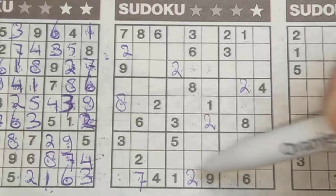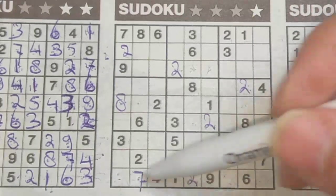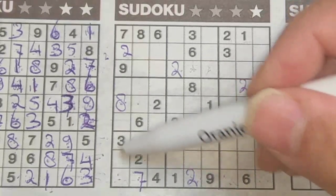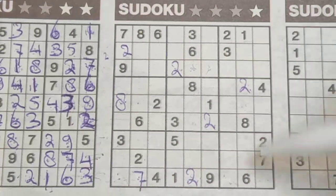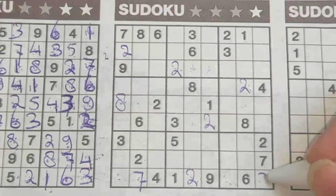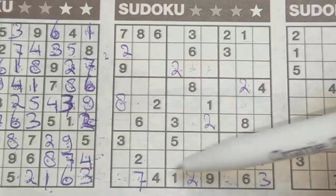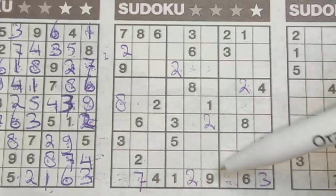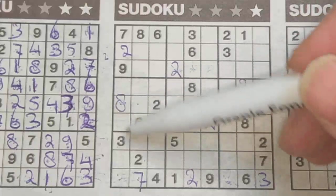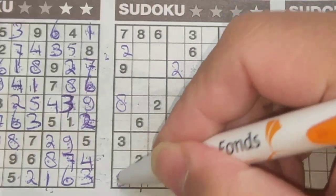One of the missing numbers in the last row is the number 3. We see here 3, no 3 there, here 3, no 3 there. One place left for the 3 should be there. The other two numbers are 5 and 8. We have an 8 here, no 8 there. 8 should be here and the 5 goes there.